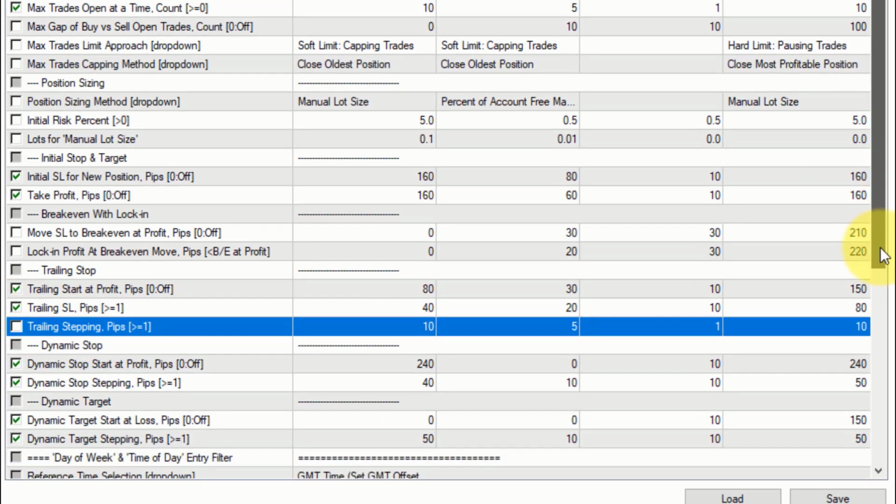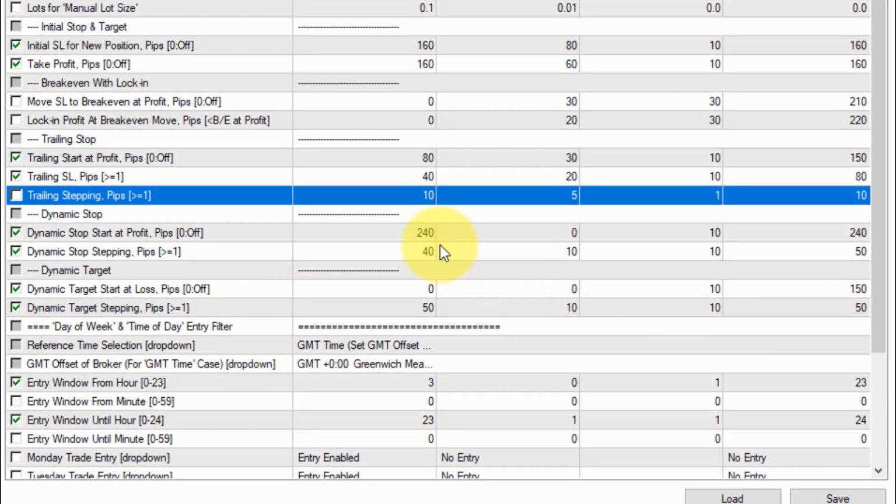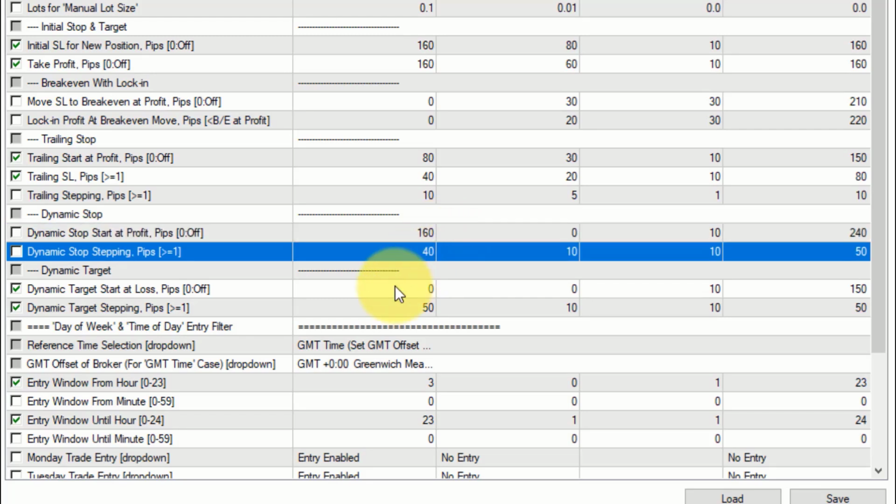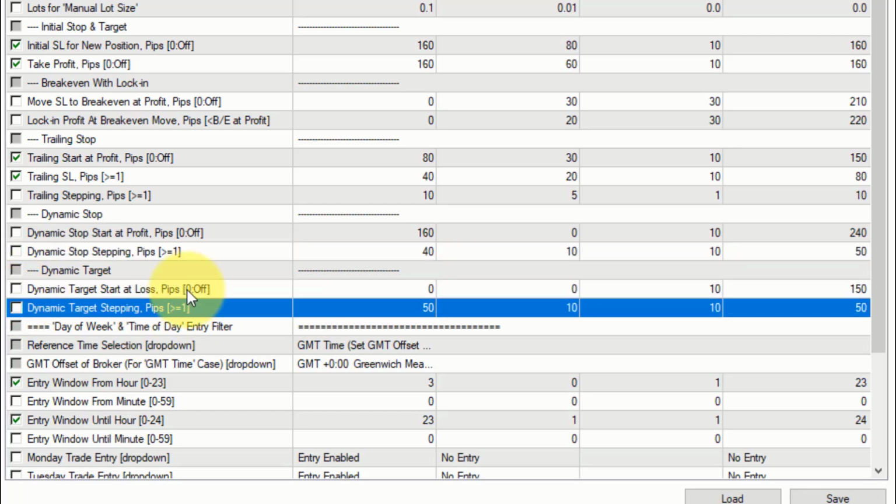So let's move on. The dynamic stop, let's not test that one. Let's just say the dynamic stop, if we put it at 180, it won't work, and that will be fine. The dynamic target, I'm also not going to test that one. Leave that one out, and a 0 is turning it off, and that's fine with me.